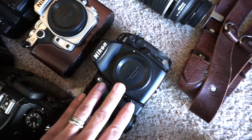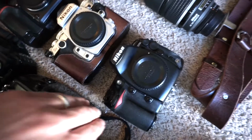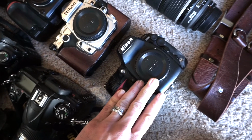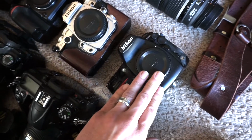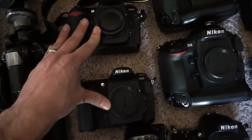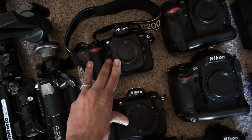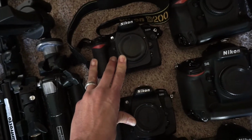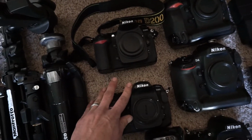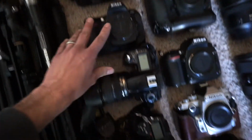The D700 is more of just a full frame backup, so this doesn't get used a lot, but about 5-6 years ago all my full frame cameras were these, and I've decided just to keep one as a backup. D300, D200, obviously these are very old cameras. These rarely see use. These are just backups in case, you know, stuff hits the fan and I don't have any equipment left and I just need a backup. So this is what I would use these for.